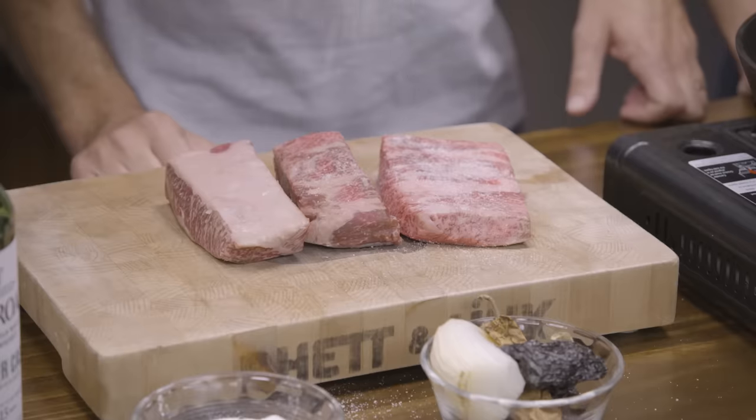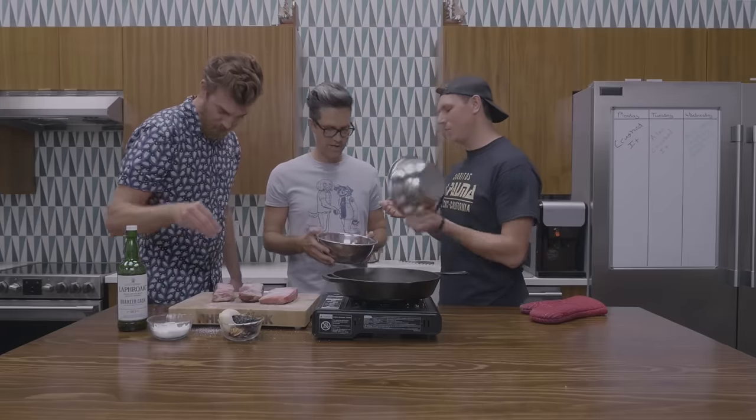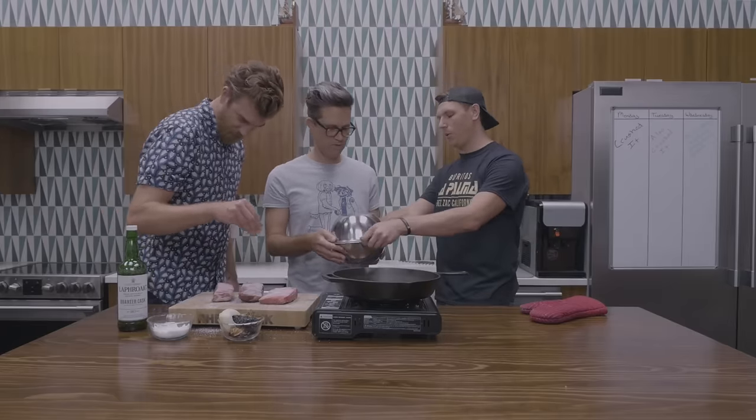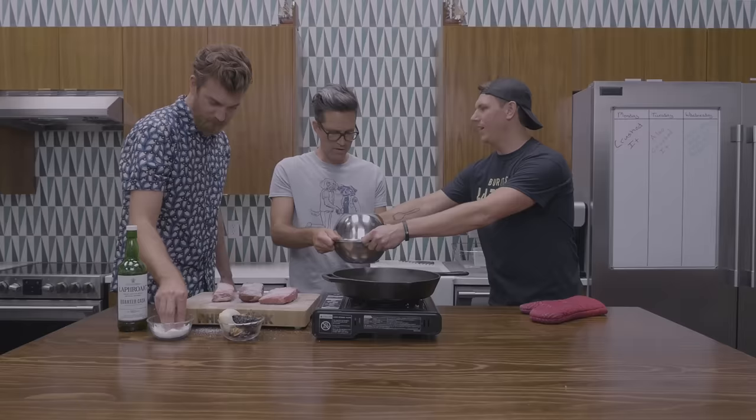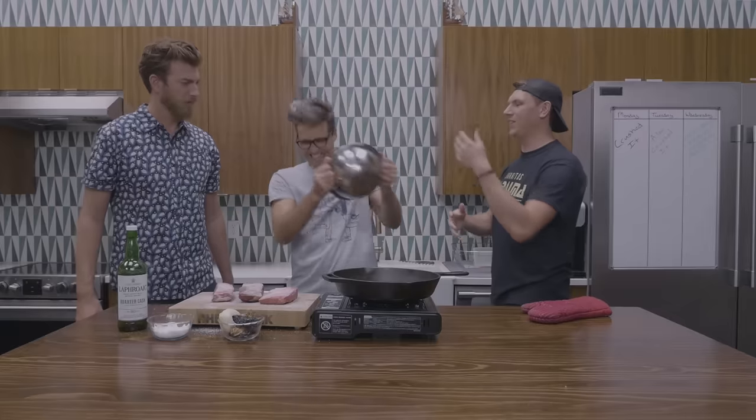So we gotta season up these short ribs. It's gonna turn into a barbacoa. Okay. Link, I have a fun task for you specifically. So here's garlic, right? This is called the ring the bell method. What you're gonna do is put another bowl on top of this bowl, and you're gonna hold it tight. Then you're gonna shake it as hard as you can and it should dislodge all the garlic.